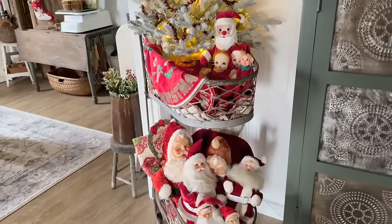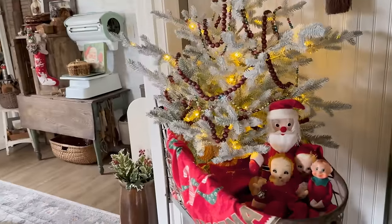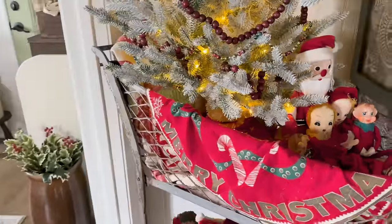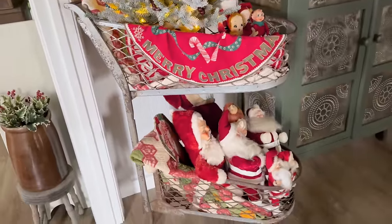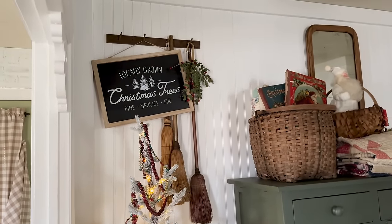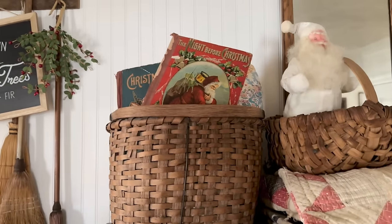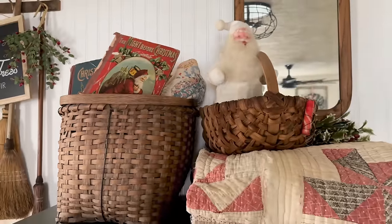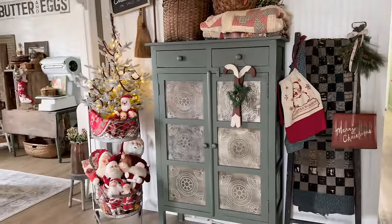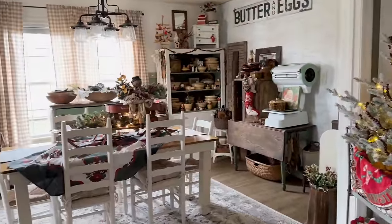And I have added a tree, and my mom's tree skirt from when she was a little girl. This is what my grandma used to have around the tree. And then there's just a Christmas sign and a little sprig, a couple of antique children's books there, and another Santa. So, and then that will take you into the dining room.